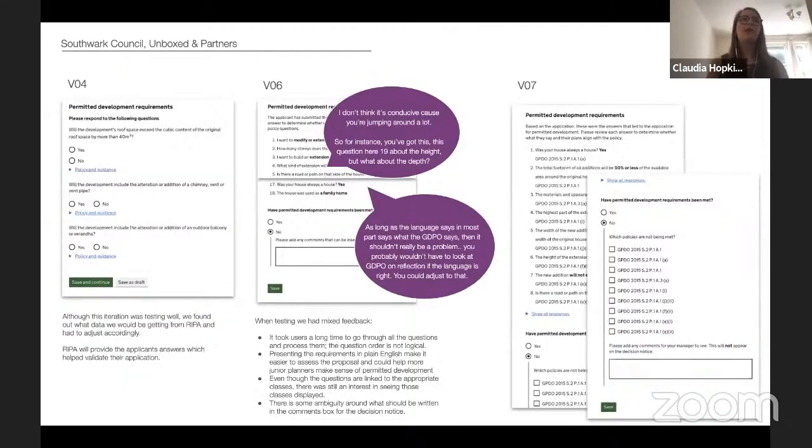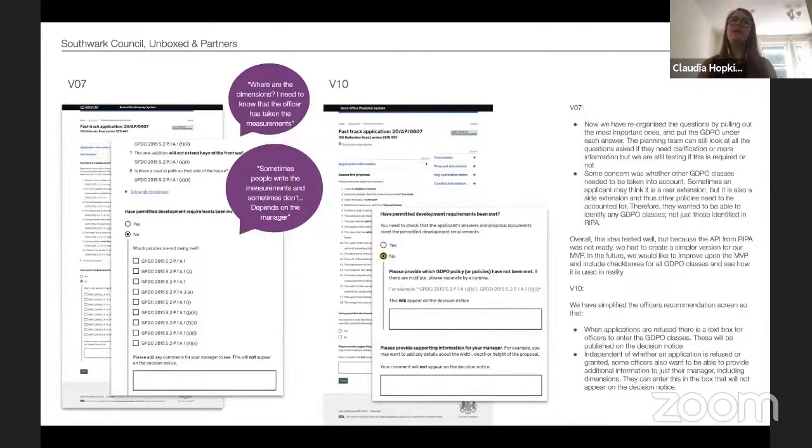So version 4 was testing really well. And then afterwards, we found more representative data of what we would get from RIPA. And so then we had to change the prototype to match the data we were getting. And then we did more iterations upon that, and we made it better as well. But with the time we had, we had to scale it back a bit. So version 7 is quite advanced, and it's taking all the data to its full capacity.